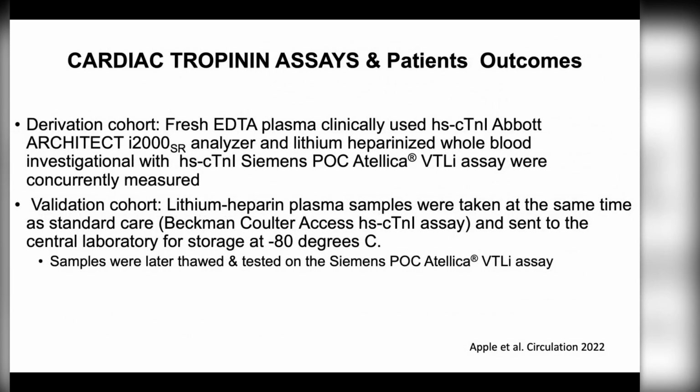So the assays we used, and this was also another strength of this, I love that word, Paul, sophisticated study. In our derivation cohort, we paralleled the use of whole blood that came in as a clinically requested troponin was ordered for patient care. Over 24/7, we measured the whole blood at the same time as our central lab assay, the Architect i1000, which is plasma, but we used whole blood on the Italica VTLi assay. Louise's validation cohort was again consecutively enrolled patients over time, but she took the plasma and froze it. And she essentially validated based on her clinical assays, the Beckman Coulter high sensitivity troponin I.